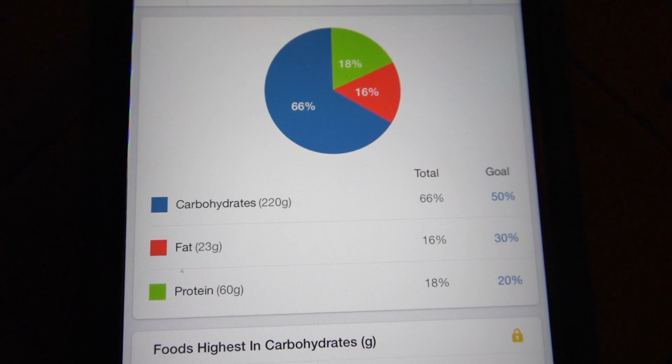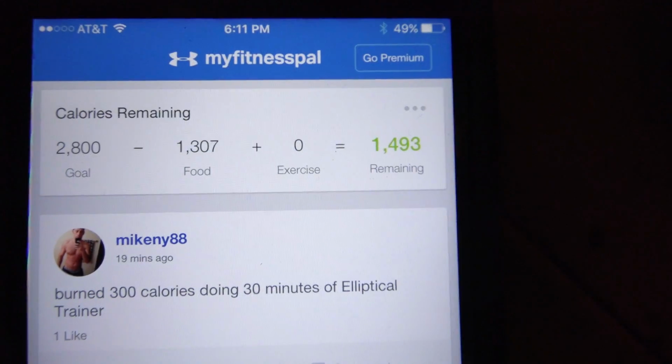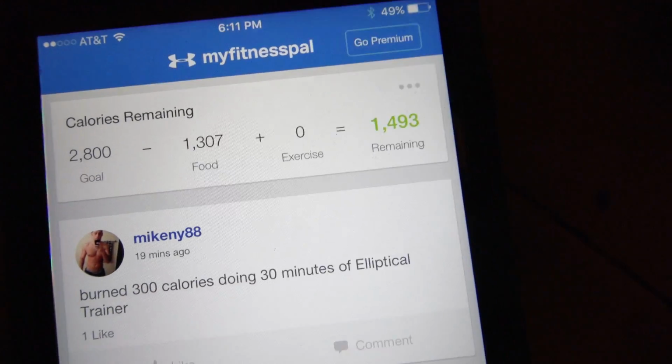With that Amy's meal, I have 220 grams of carbs total, 23 grams of fat total, and 60 grams of protein, 1,500 calories remaining. So that's actually pretty good, because we're gonna shoot this, I'm gonna start editing, I'm gonna forget what I'm doing, and then I'll eat like a big meal.